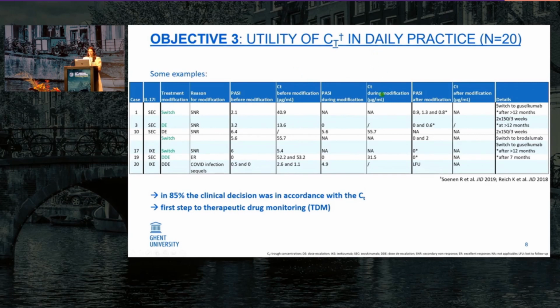Here I put some examples of these cases, but I will not go into detail because of time limitation. In summary, we had some patients where we performed dose escalation, and within the patients where this was successful, these patients all had low drug levels. We also had dose-escalated patients that were unsuccessful, and these patients had either low, adequate, or high levels. Most of these unsuccessful dose-escalated patients were switched to another biologic, and most of them successfully.